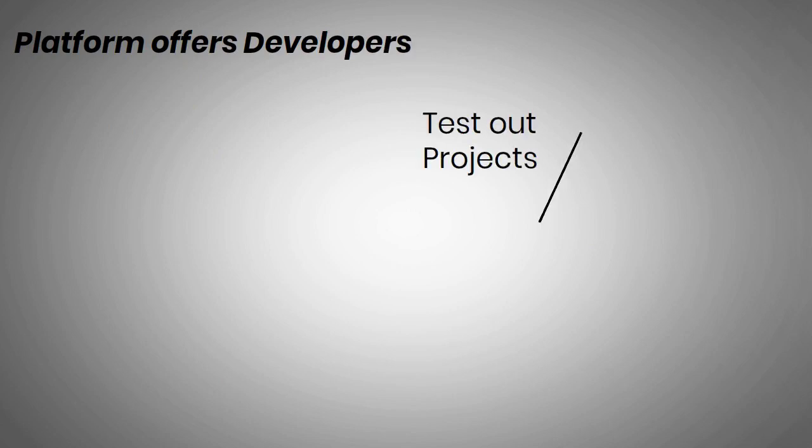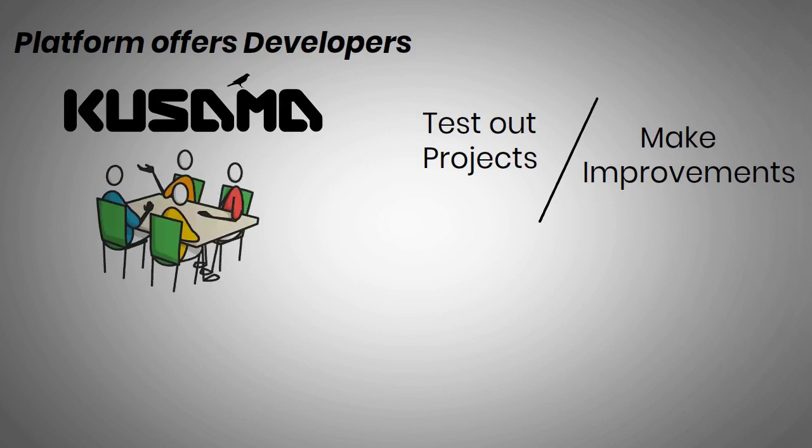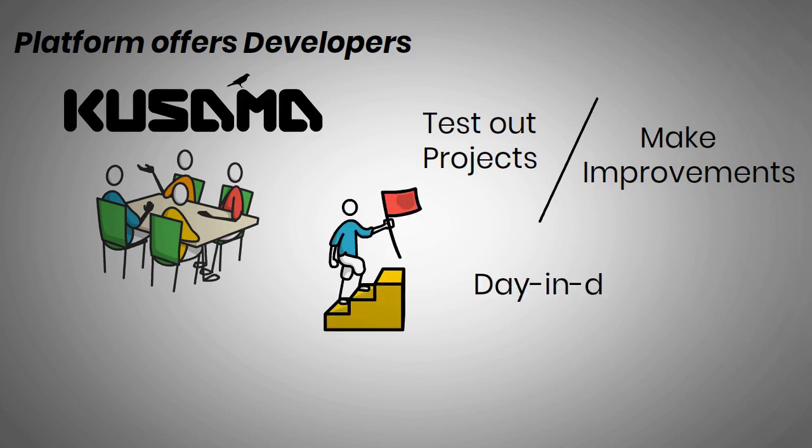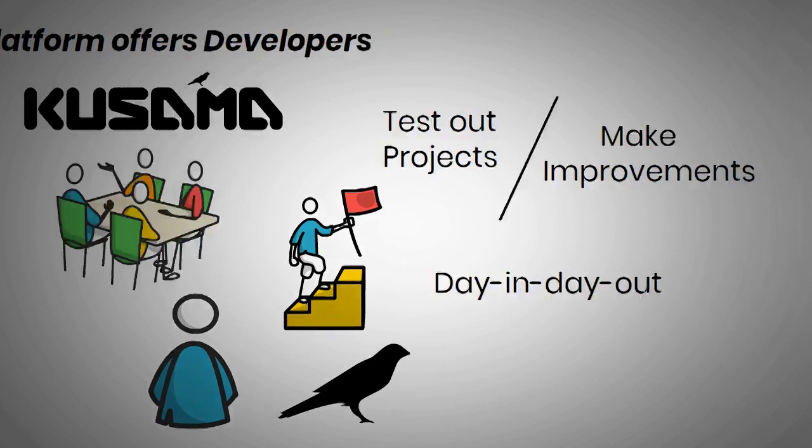As a platform that offers developers the chance to test out projects and make improvements on the go, Kusama network is attracting many developers to its ecosystem. With more and more developers testing their projects on Kusama, the platform is improving day in, day out. Thus, if you are testing out your project on Kusama network, you too are becoming a part of something revolutionary.